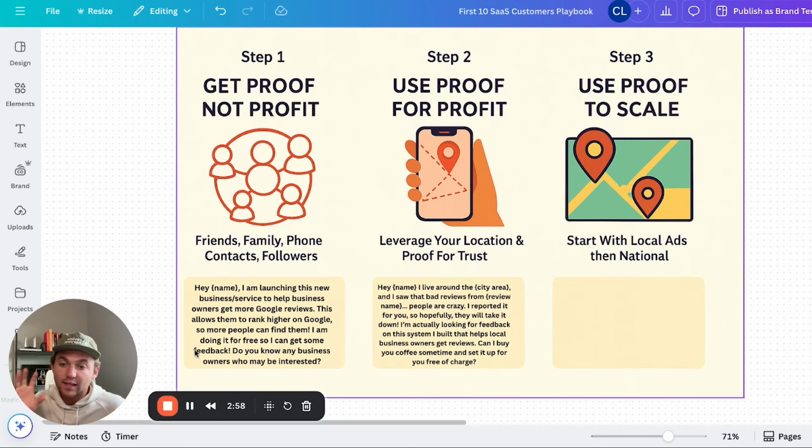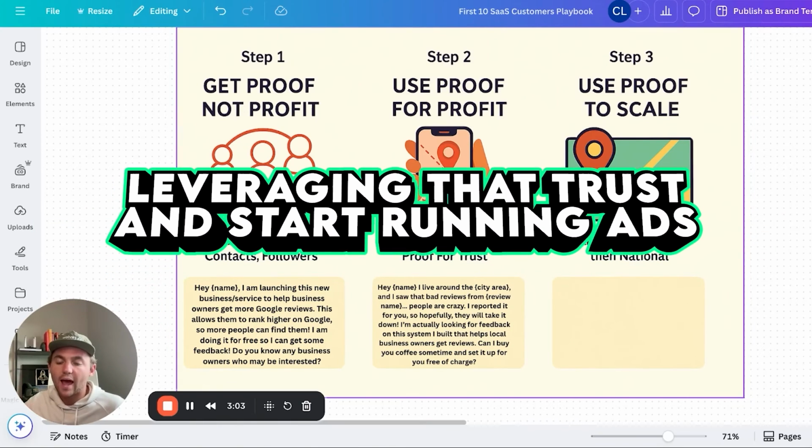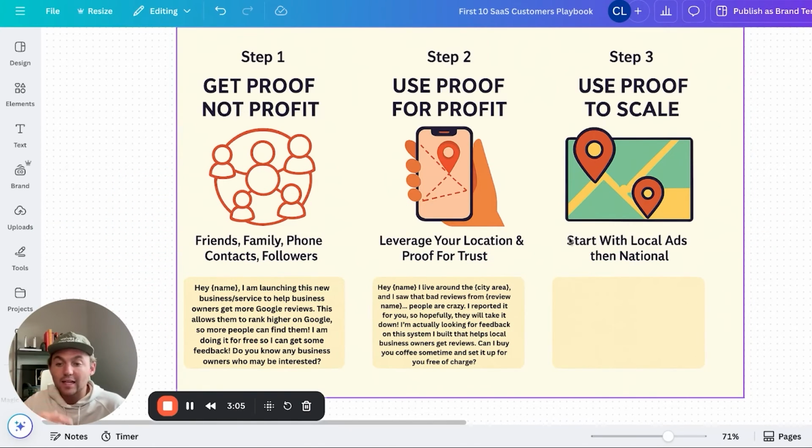And so in the beginning, I recommend using your network and reaching out to people locally, leveraging that trust, and then start running ads. That's how I got to my first 70 clients.